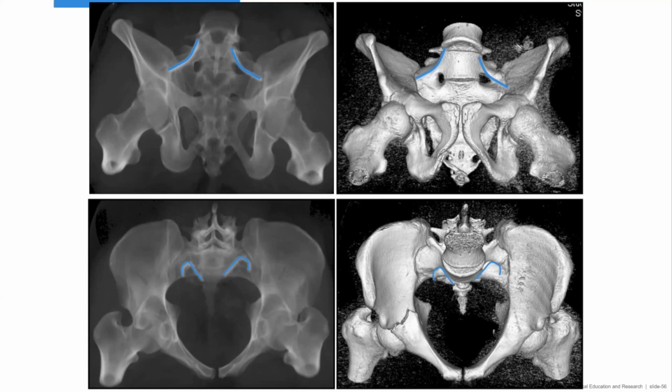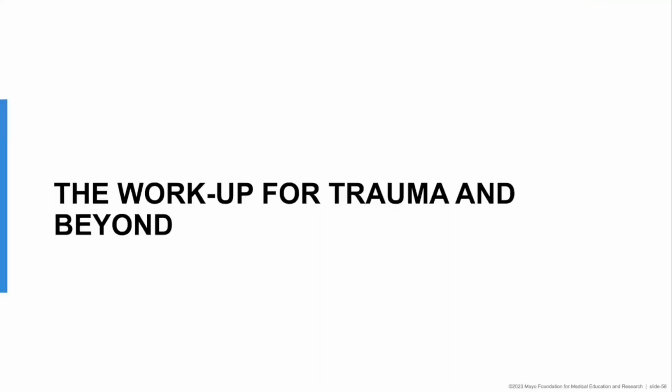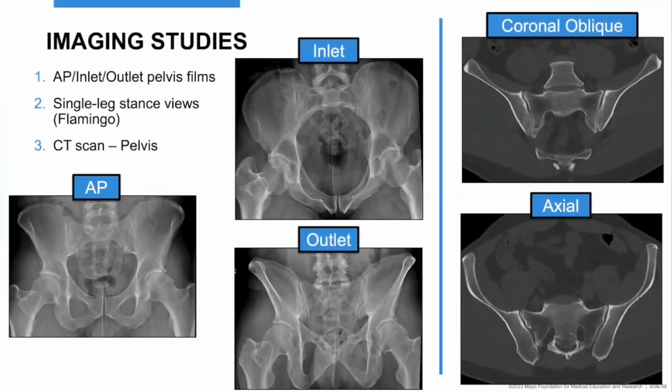slopes. And those are very prominent on the inlet view, such as the bottom left, to know where you're going to put your implants. When I work up patients for post-traumatic arthritis and other issues in the SI joint, my standard workup is APs, inlets, and outlets, with the outlet being absolutely key to look for any kind of transitional anatomy and also put those SI joints in profile.